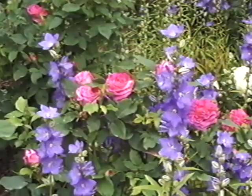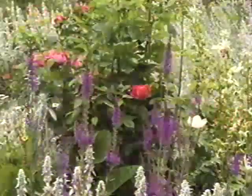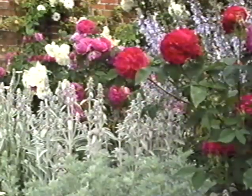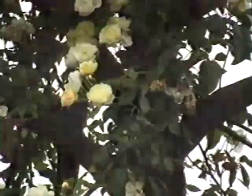I'm Penelope Hobhouse, and I'm here at the invitation of Jackson and Perkins to look at roses and to look at the different ways you can grow them. I love growing roses with other plants. I think that's very important to me. I like growing roses romantically through apple trees.